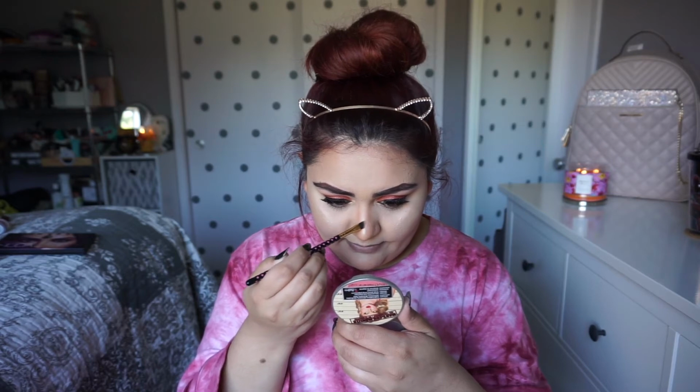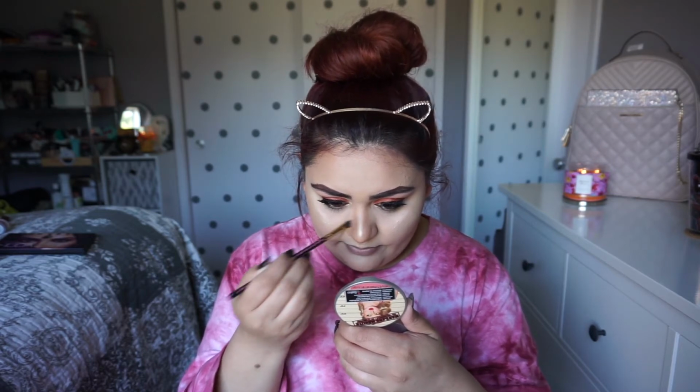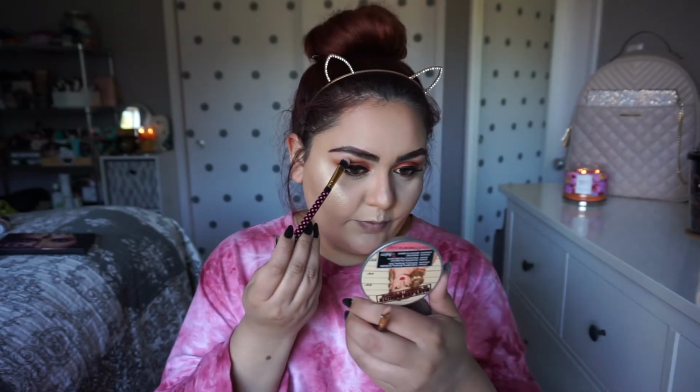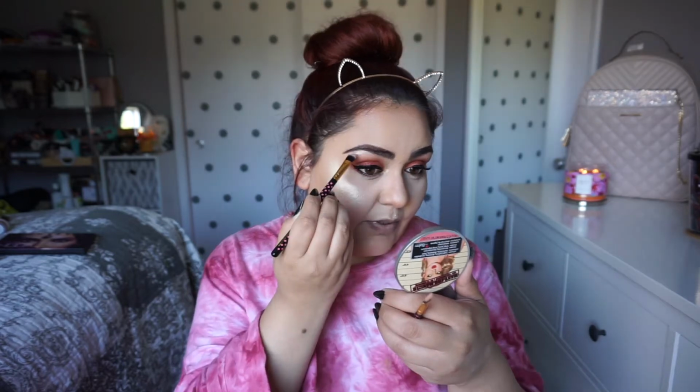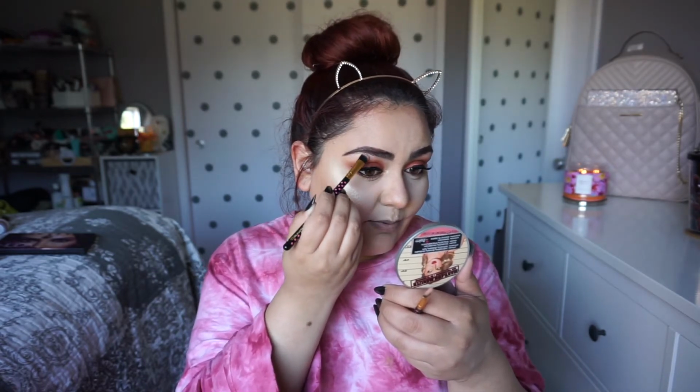And I'm going to take a little bit of ZiyaScholz and put that right over Fiji. And I'm taking a little bit of ZiyaScholz onto the bridge of my nose. And onto the brow bone, I'm going to take a little bit of Fiji right underneath the brow. I'll put it right into the arch and blend it out. Can't really see that, but it's okay because we're gonna go over it with ZiyaScholz.